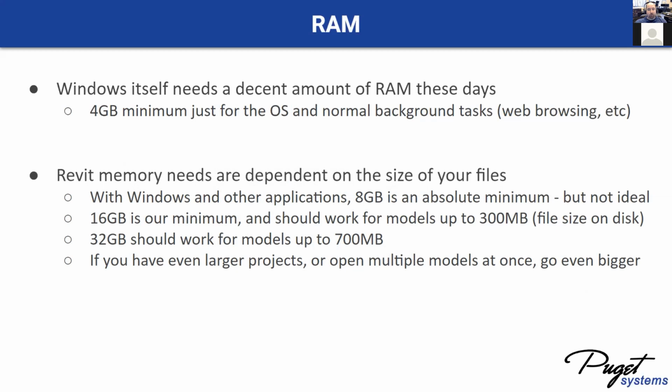If your projects are bigger than that, 32 gigabytes should work for models up to about 700 megabytes. And then if you have even larger projects, you can certainly go higher. It's not unheard of to have 64 or even 128 gigs of memory in a workstation these days for folks that need it. But if you're only working with 300 megabyte models, having 64 gigs of RAM isn't going to do you any good. It doesn't make anything go faster. It's only a problem when you don't have enough of it.